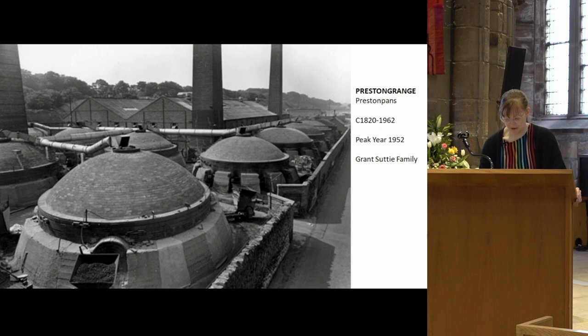The colliery remained under the ownership of the Grant Sutties of Preston Grange House until 1895, when the Summerlee and Moss End Iron and Steel Company took it over. They started redeveloping, sank a ventilation shaft and increased output to 500 tonnes per day. Preston Grange also produced a good quality fire clay, which went to make fire bricks, tiles and pipes. And you can see the beehive-shaped kilns in this photograph.